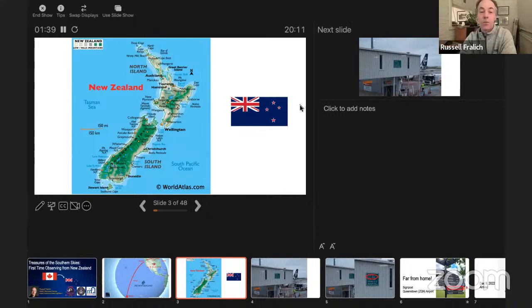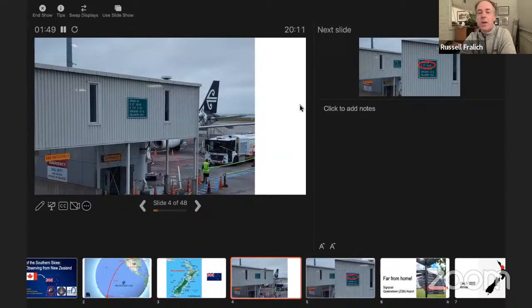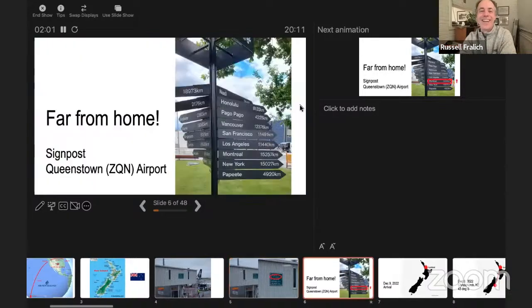And to give you an idea of where we went. So this is us. We've landed in Auckland, and as my wife says, "Why are you taking a picture of this?" And I said, "Well, this is something an astronomer would appreciate. Look at that latitude, 37 degrees south. Oh dear, this is going to be great."